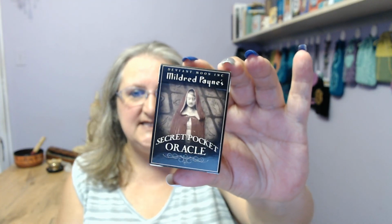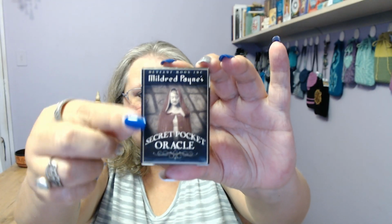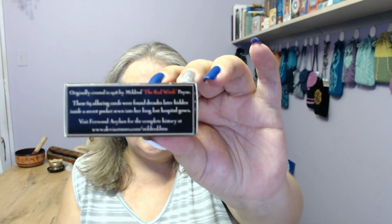So this is the front of the box, and you can see it's got the Deviant Moon. It says Mildred Payne, Secret Pocket Oracle. On the side over there, I know it's probably not going to focus, but it says, originally created in, I can't read, it's so tiny. Take the glasses off to read. In 1928 by Mildred, who was known as the Red Witch Payne. These 69 alluring cards were found decades later hidden inside a secret pocket sewn into her long-lost hospital gown.